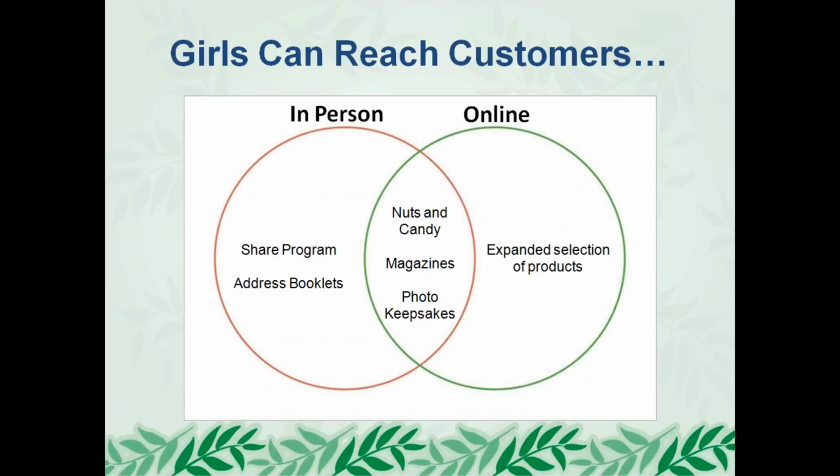Online, we do have an expanded selection. There are more nut and candy products. There are a couple more photo keepsake products. There are more magazines available online, just because that catalog can only be so big. And within the catalog, right towards the front of it, is a listing of the additional titles that customers can purchase online. So some expanded options online, but still lots available in person.